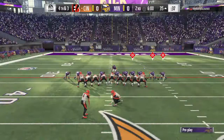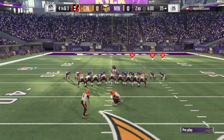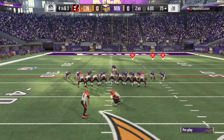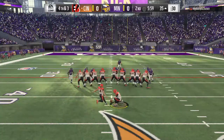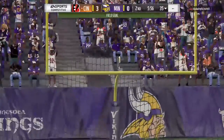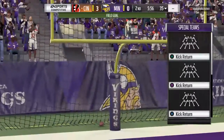And the first play will be a field goal try. From the left hash, this will be a 52-yard attempt. And his kick is absolutely perfect. And the Bengals are on the board first here.